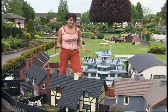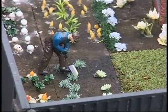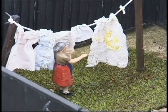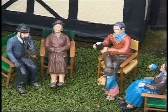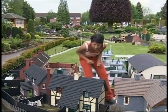It's great, you can even get a glimpse into people's back gardens. For instance, this chappie over here is digging up his vegetable patch. He's got some lovely cabbages on the go. And then next door, the lady is hanging out her washing, and there's a full-on tea party going on over here. But I feel a little bit nosy, so I think I'll leave them to it. Sorry.